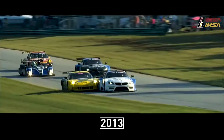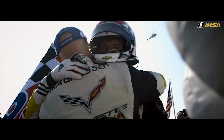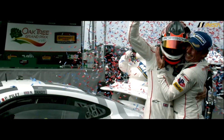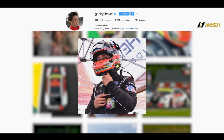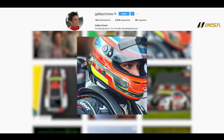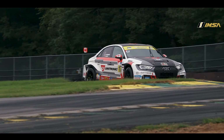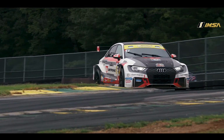Chevrolet is the winningest active manufacturer at VIR with 7 wins at the track. Porsche is currently second with 6 VIR wins. IndyCar racer from Colombia, Gabby Chavez, will cross over to sports car racing as he joins the South African Julian van der Vaart in the TCR category at VIR inside an Audi RS3.